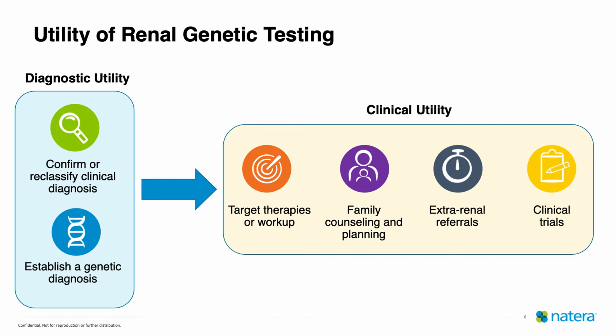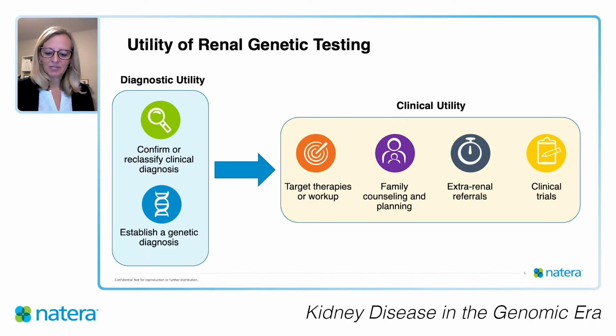There's diagnostic utility, so to confirm or reclassify a clinical diagnosis. Some of the papers that have been published on the incidence of reclassification of a clinical diagnosis following a genetic diagnosis were as high as 25%. And then also to establish a clinical diagnosis in the first place. This is where a lot of people say, let's start ordering genetic testing if the etiology is unknown. That seems like a reasonable place to start because there's nothing to lose.